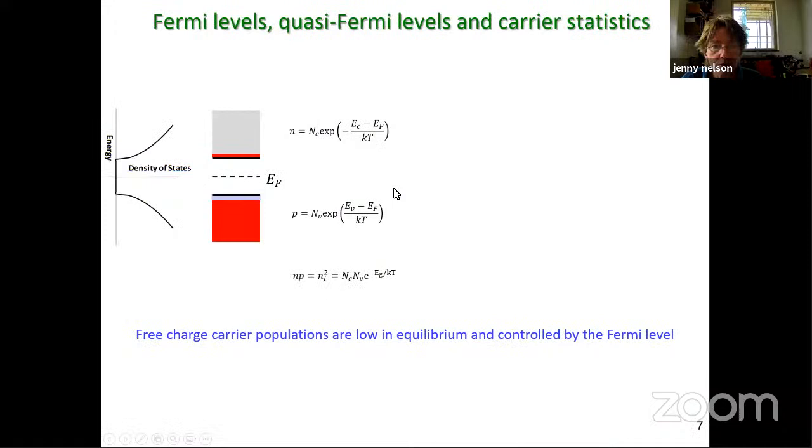So I want to introduce an important concept here. We will consider it a little bit now, and then it will come back again tomorrow. And this is the concept of the Fermi levels and quasi-Fermi levels. So when our semiconductor is at equilibrium, it will have a level up until which energy levels are occupied and above which they're not. We call this the Fermi level. If we have an intrinsic semiconductor, it lies in the middle of this energy gap. And at finite temperature, there would be a small number of states in the conduction band that are occupied and a small number of states in the valence band which are not occupied by electrons, and therefore they're occupied by holes. And so we can define how many charge carriers are there in equilibrium in the dark.